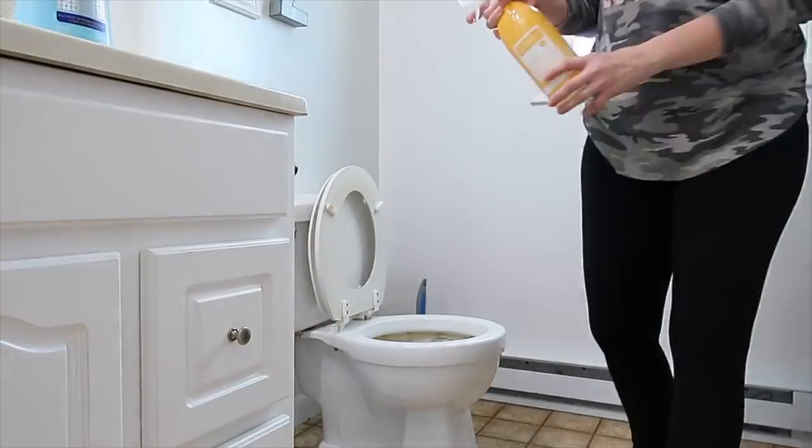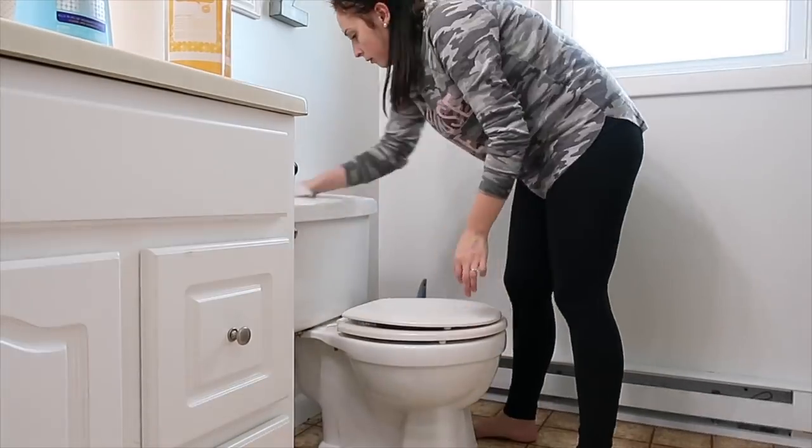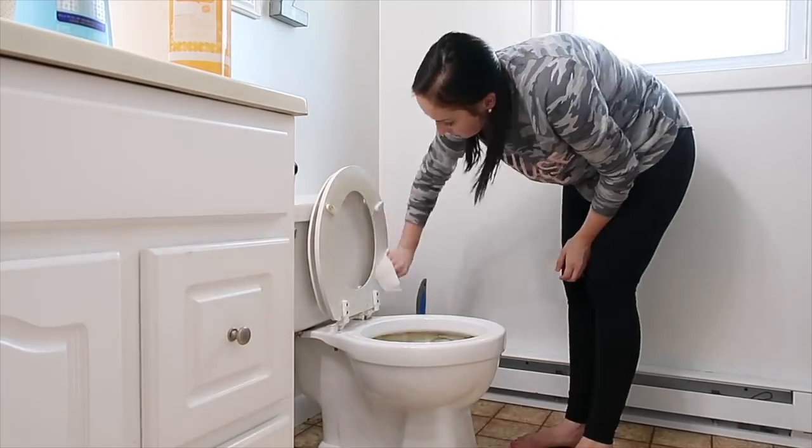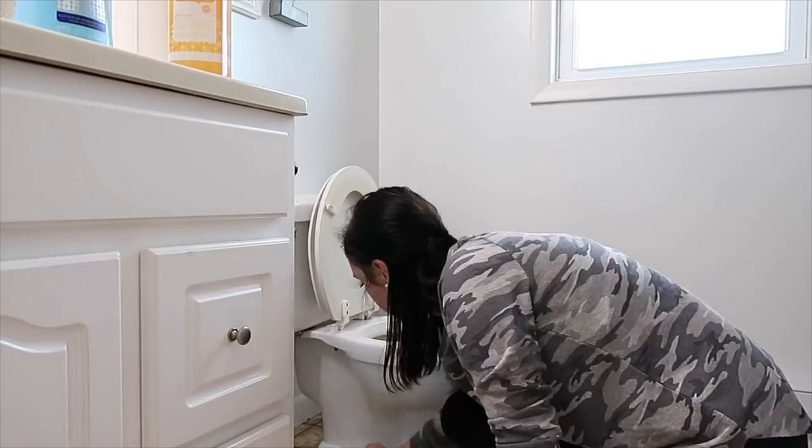Next, I got my Method toilet bowl cleaner and my anti-bac from Method and quickly got the toilet done. My least favorite part. Can anybody agree?